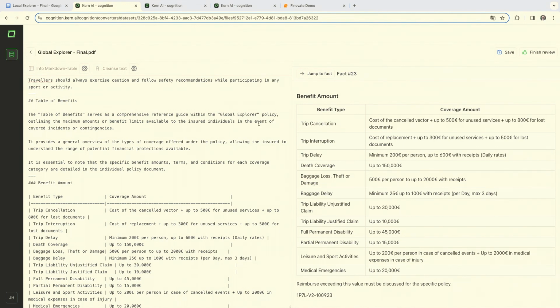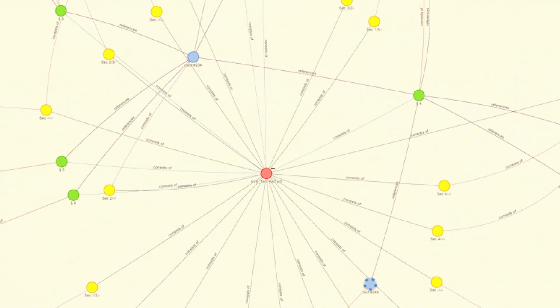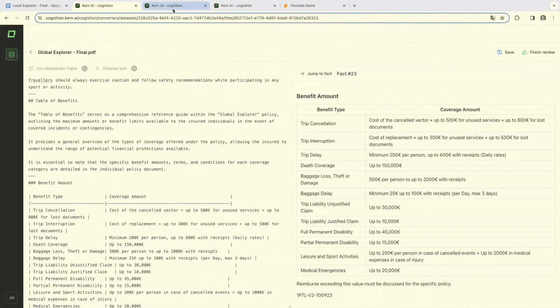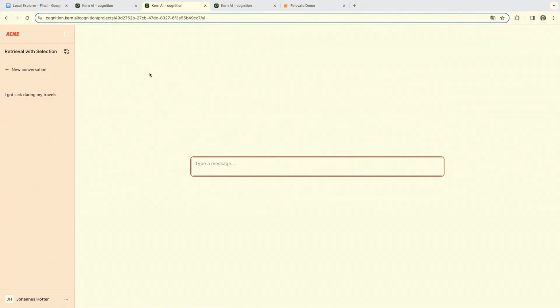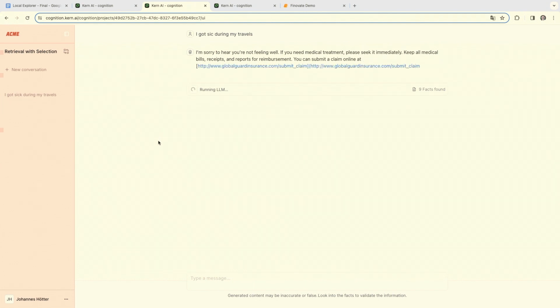Also, what we do is we try to understand precisely how your data is connected. So we kind of build a knowledge graph from your data. In this case, this is one document, and we try to understand how different kinds of paragraphs are related to one another. Why do we do this? Because then we can simply start by asking questions to our data. So for instance, in this case, a customer support gets the question, I got sick during my travels. I type this in. I'm asked to select one of the tariffs that I have. The model found facts, and it's generating a response.